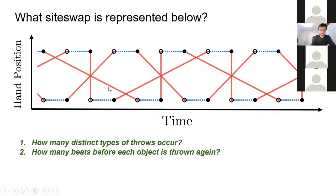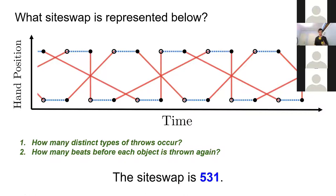So we have one long throw that takes 5 beats to land, 1, 2, 3, 4, 5. We have one medium throw that takes 1, 2, 3 beats to land, and we have one zip across that's just 1 beat. And so just from that information, we have 5, 3, and 1 repeating. The site swap is 5, 3, 1, and it's a 3-ball pattern that looks like this. You can see there's the high 5 going back and forth in the middle, and then I'm zipping this one across from hand to hand.